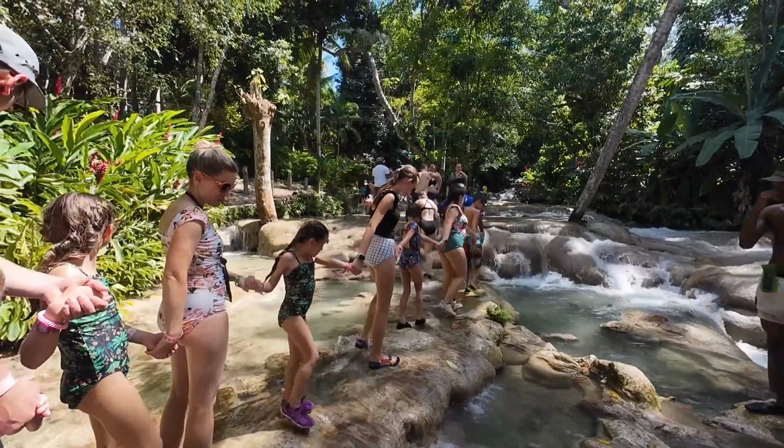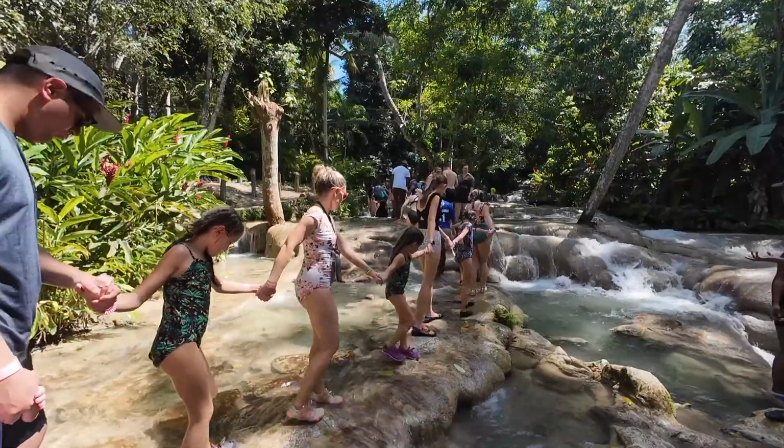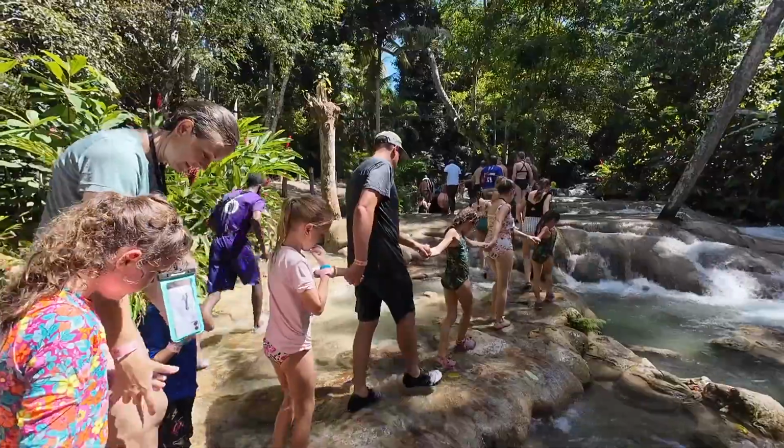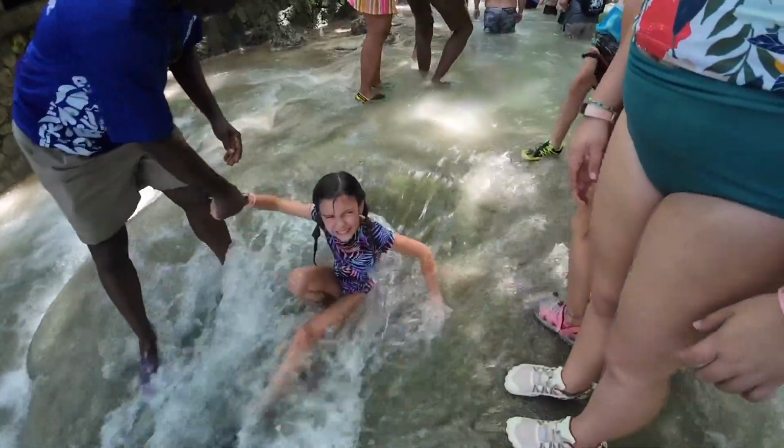Your kids have to be 36 inches to climb up the waterfall, and they do make sure that the kids are in between parents just for safety. As you go up the waterfall, you'll be holding hands with everybody in your group. So some things you'll get to experience while hiking up Dunn's River Falls is doing a water slide.